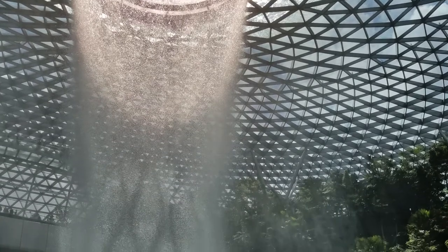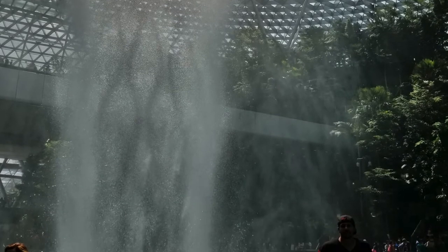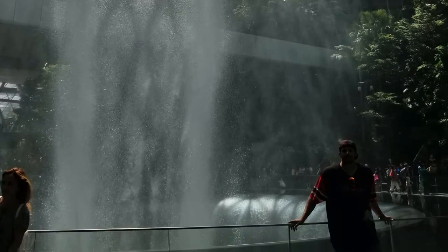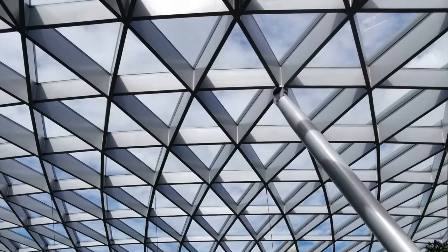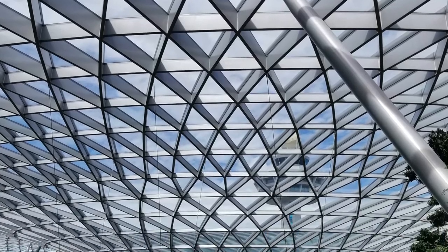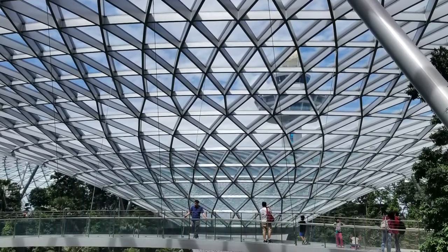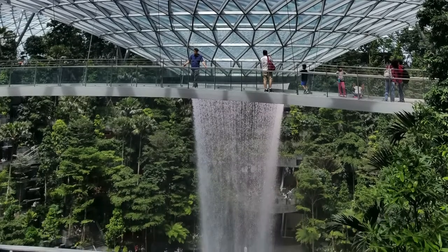You really had to see it. It's amazing what they have in Jewel. They also have this cool walkway where you can walk above everything to check out everything from below. You do have to pay for the walkway, and it was kind of confusing finding the line to get the tickets for that. So those people figured it out right there on the walkway.